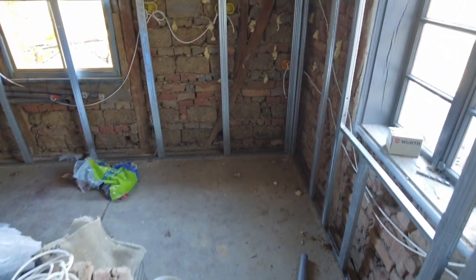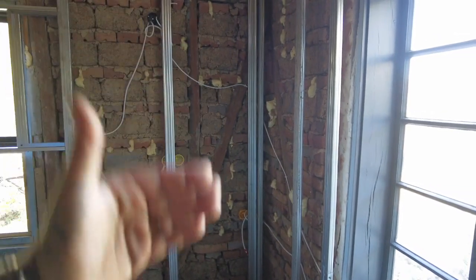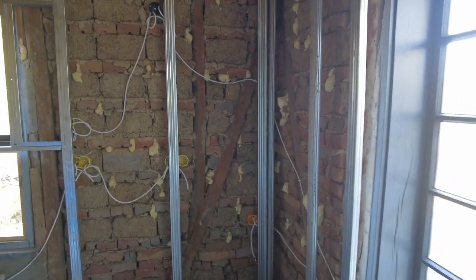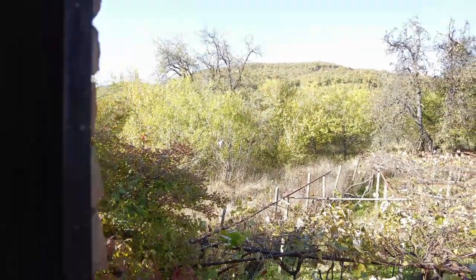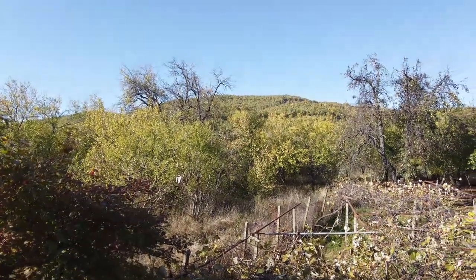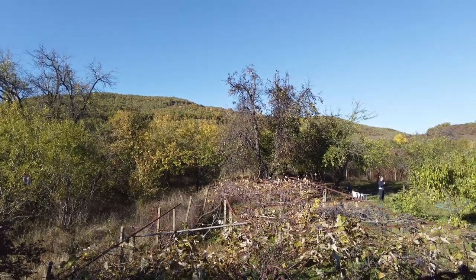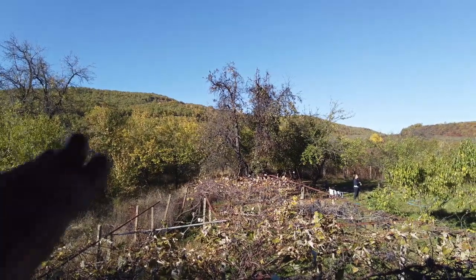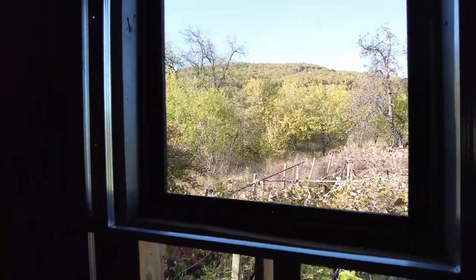The only thing left to do up here is to put your insulation in, your plasterboard over the top. That'll give you nice straight walls. Again, lovely views out of the windows here. We were actually going to remove this pear tree, or at least cut it a little bit lower, just so we got a bit more of that hill. But obviously that would be up to a new owner.